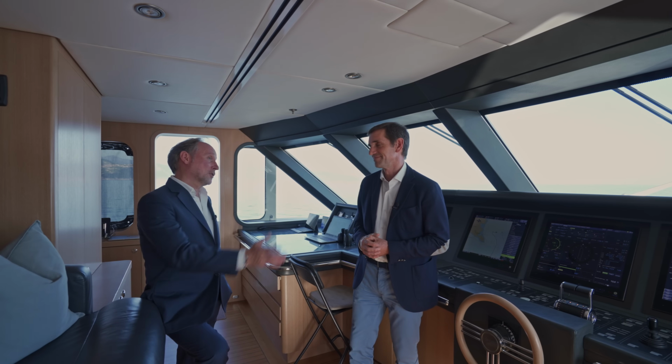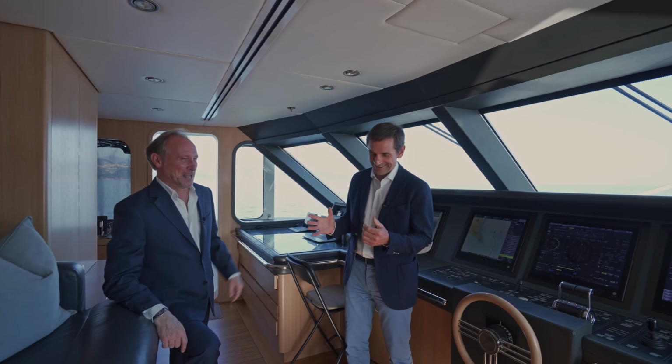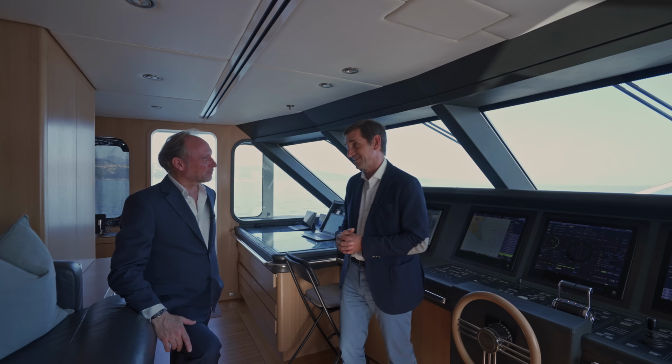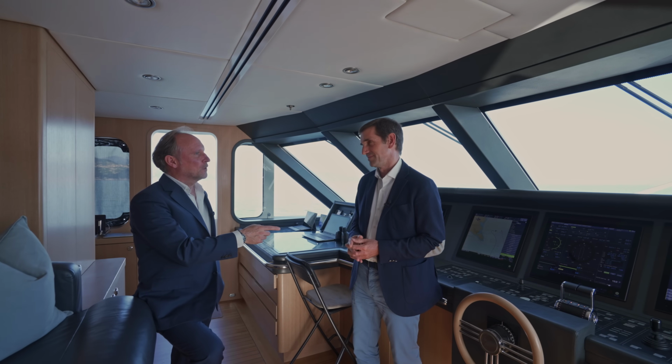Yeah, and actually not just for the efficiency, but also for the noise. You don't want stabilizers which squeak. For sure not. No. Here, as you can see throughout these vessels, we have not heard a thing. So everything works well.